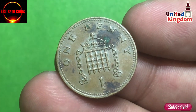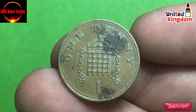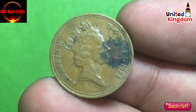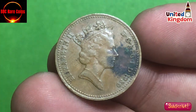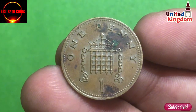Where to get it checked? If you think you have something valuable, don't just toss it back into the jar. Visit a local coin dealer. Submit it to a professional grading service like PCGS or NGC. Join online forums or collector groups for advice. Compare it with listings on eBay, Heritage Auctions, and other coin marketplaces.